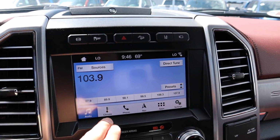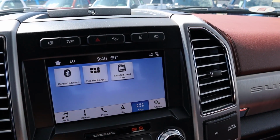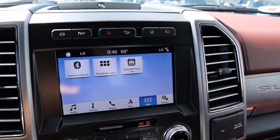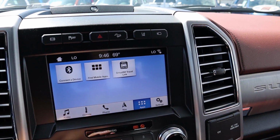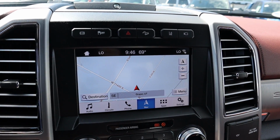Finishing things up on the infotainment, this is Ford's Sync 3 system, so super responsive. It's got all your controls here, so your phone controls, radio, navigation, everything you're going to do through this touchscreen. It's one of the more responsive and easy to use touchscreens in the car industry.